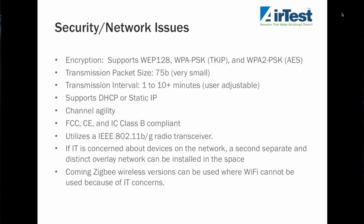Also, the sensors support DHCP or static IP address. The devices have channel agility, and of course are registered by the FCC, CE, and are considered IC Class B compliant.